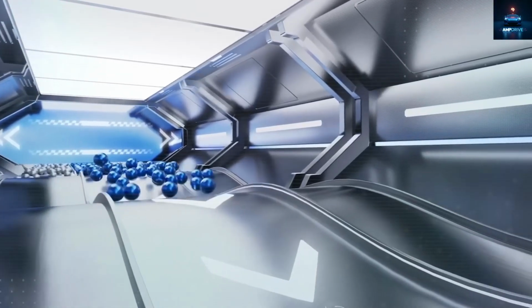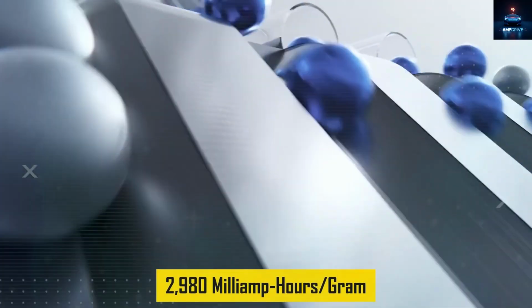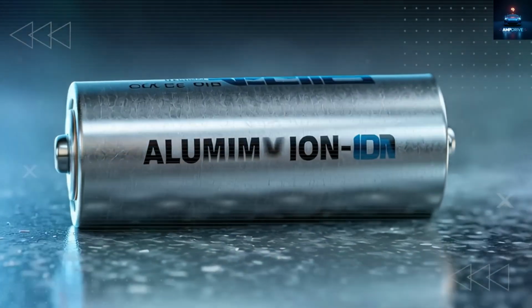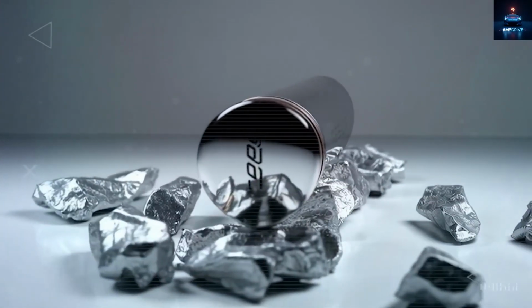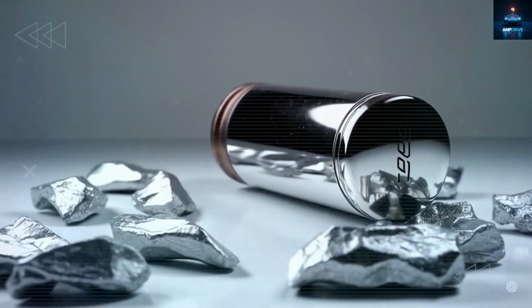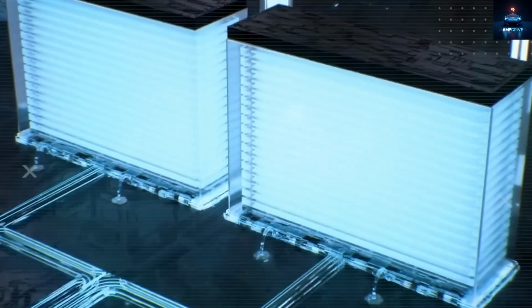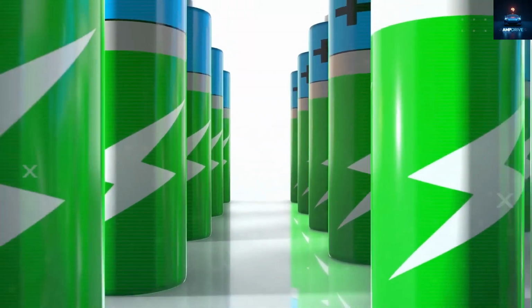In theory, aluminum ion batteries could achieve specific capacities over 2,980 mAh per gram at the anode level. That is almost 10 times the capacity of the graphite anodes used in lithium-ion batteries, which usually offer around 370 mAh per gram. What does this mean in practice? A smaller battery with more power output, perfect for electric vehicles that need quick acceleration and reliable long-distance range.